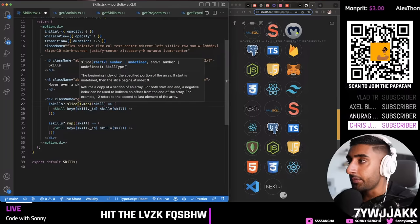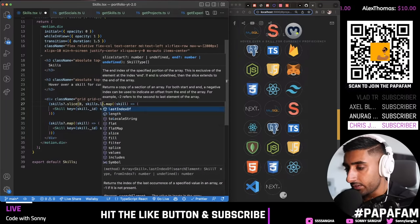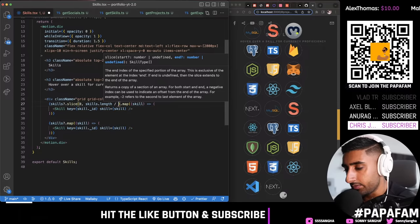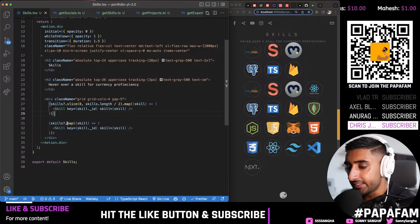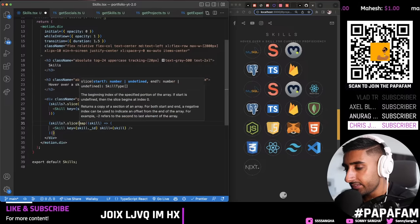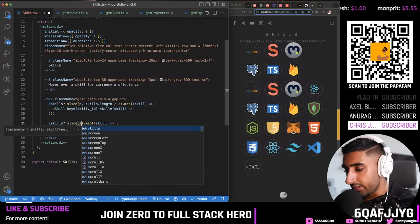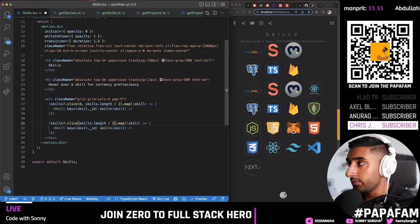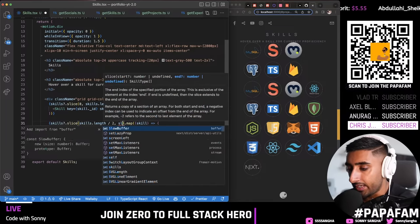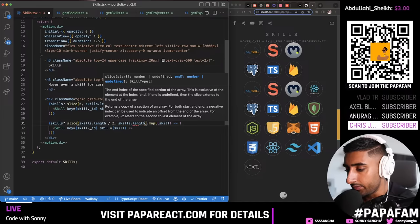And what I'm going to do is say for the first half, skills.length divided by 2. So that will give me the first half, okay? And then the second one, I say slice. And here I'll do the opposite. I'll say skills.length divided by 2, all the way up until the ending, so skills.length. So basically I'm getting the last half of them afterwards.